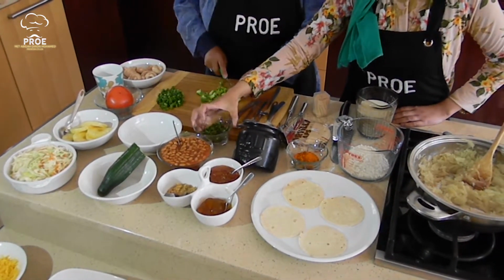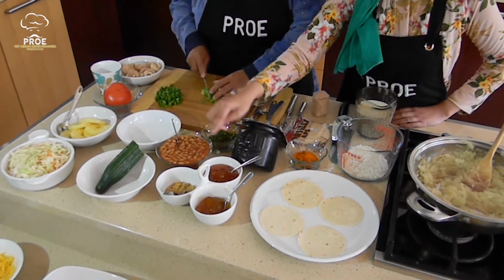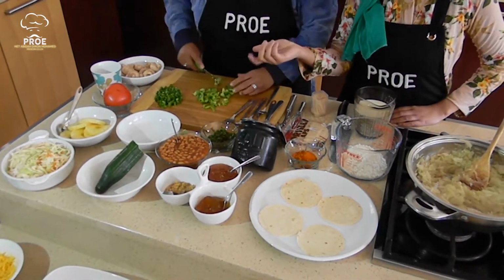Everything was already washed and cut. And then there's garlic in here, sweet chili sauce, and then just a little jam, just to add a little sweetness to the mixture.